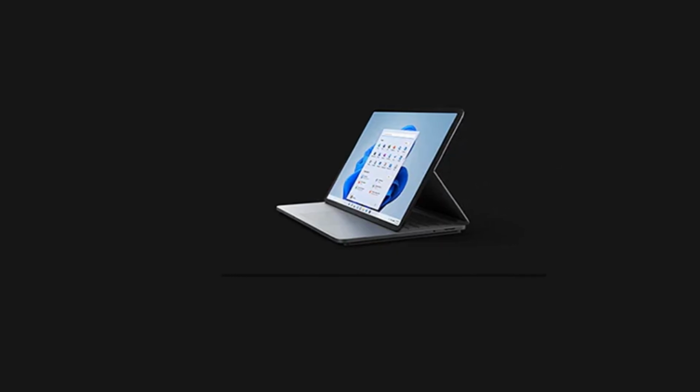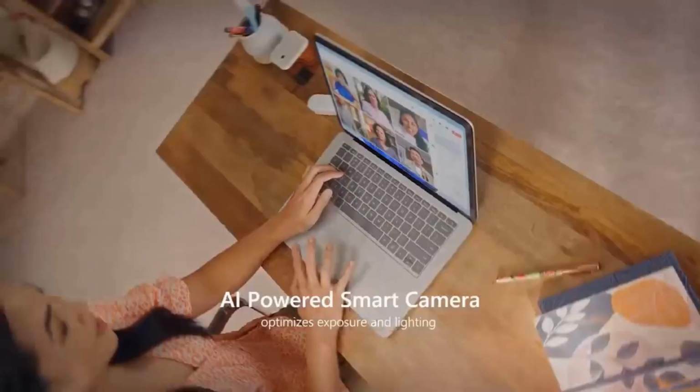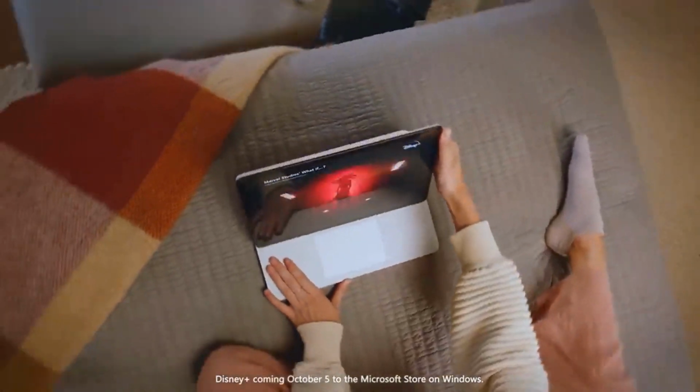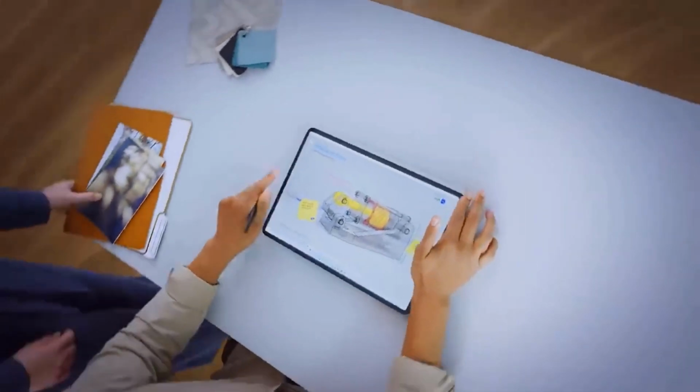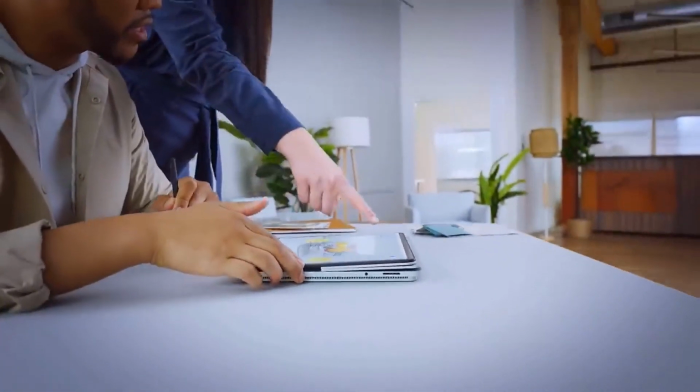Right side has two Thunderbolt 4 ports. It's got a Surface Connect port and a headphone jack on the right. It's awesome that Microsoft finally decided to add Thunderbolt support after years of refusing to, but it also means that all the legacy ports have been removed.